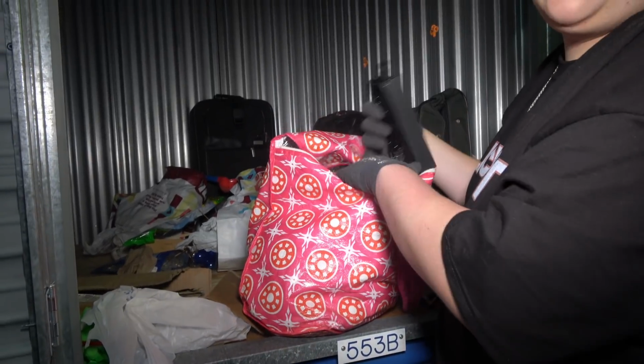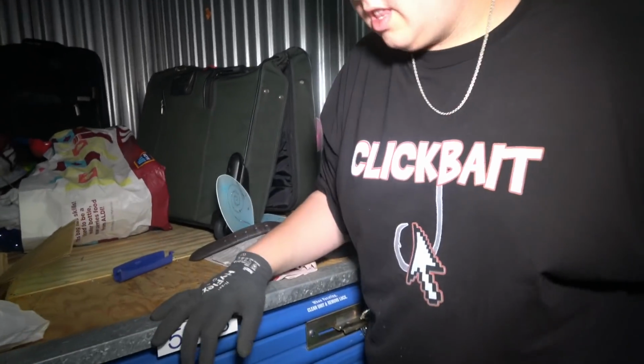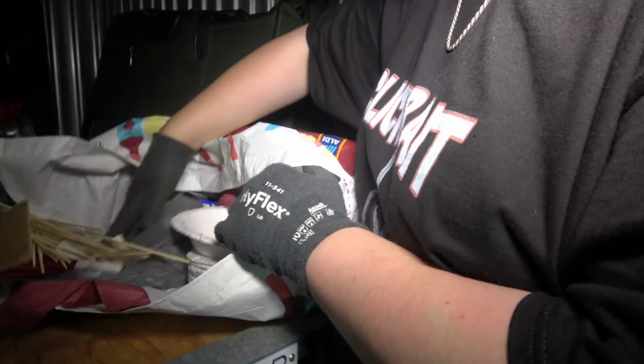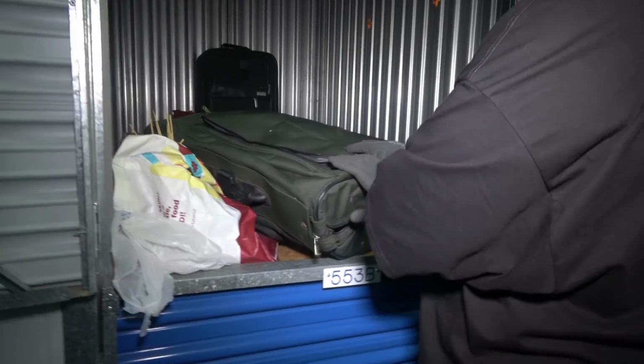Like I said, I bought this unit because it was a 4x5 and I was like, there just can't be much in there. It should be a quick clean out. But are they proving me wrong? What is all this stuff? No. Completely random junk. Let's look in this suitcase first.